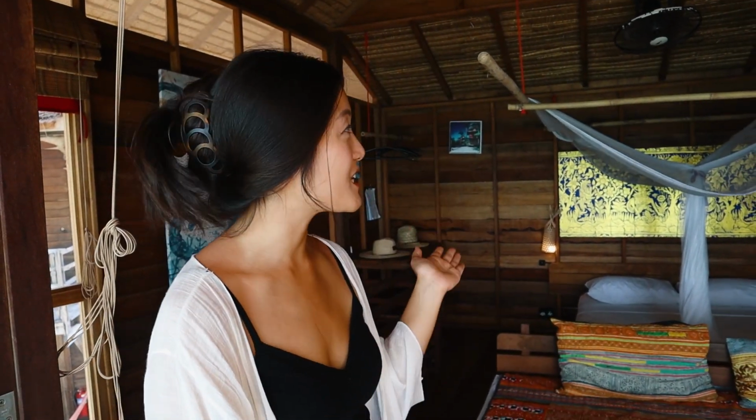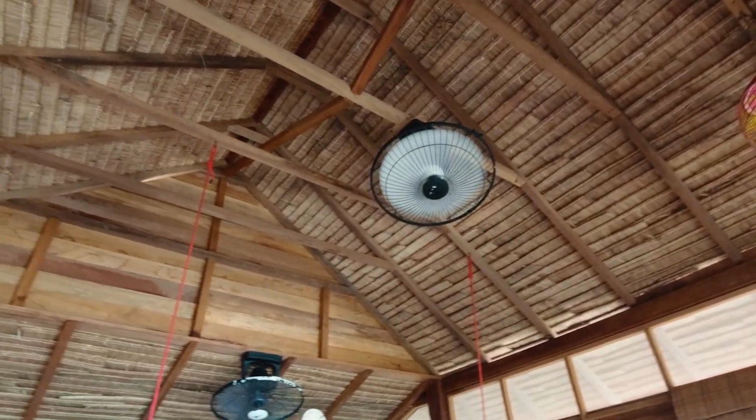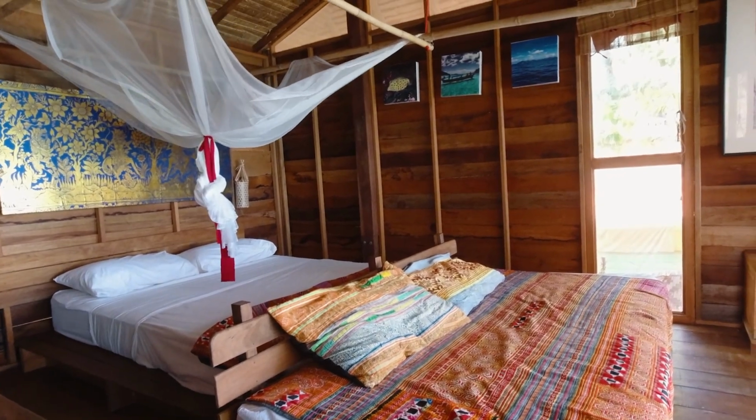And this is the upper level, which is also our bedroom. And as you can see, it is designed with a traditional Thai style with the mosquito nets, the bamboo, and the ceiling fans. Just behind there is the bed, but right in front of that is the lounging area, which has become our favorite place already.